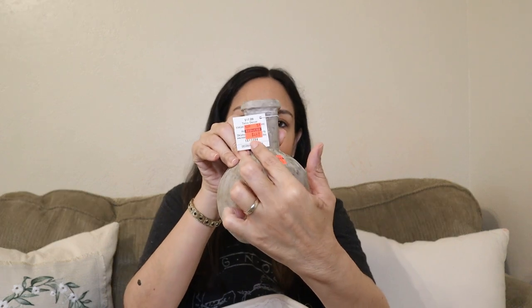Okay, now I'm going to show you what I got on clearance. As I said, it was last week that they had a lot of sales with this orange sticker. There were a lot of good deals everywhere. Okay, so let's start randomly.